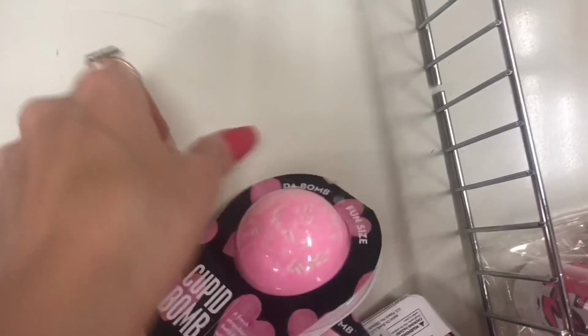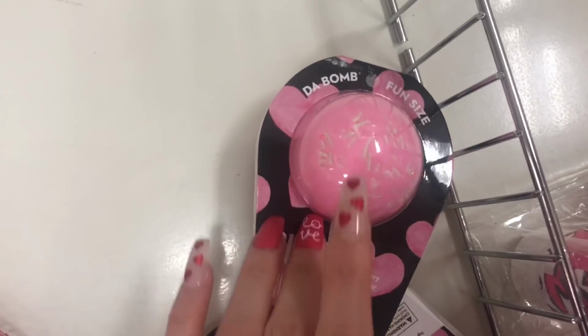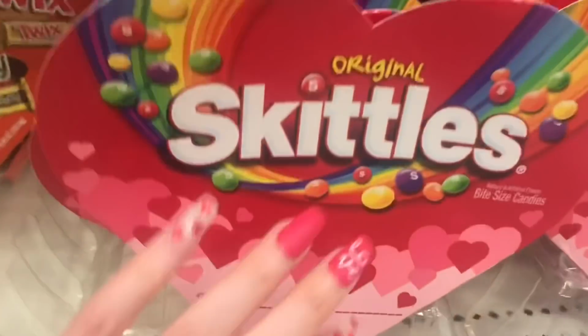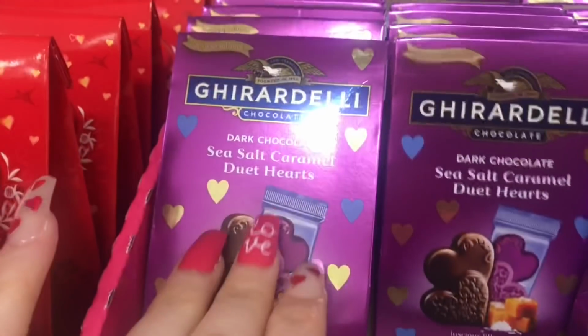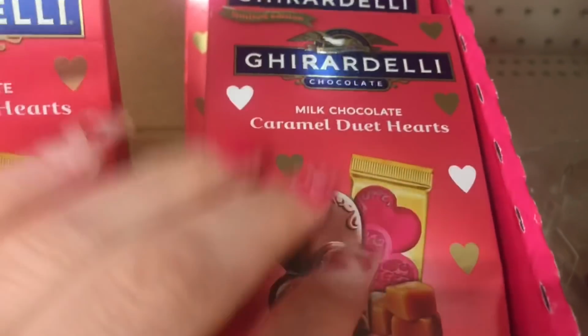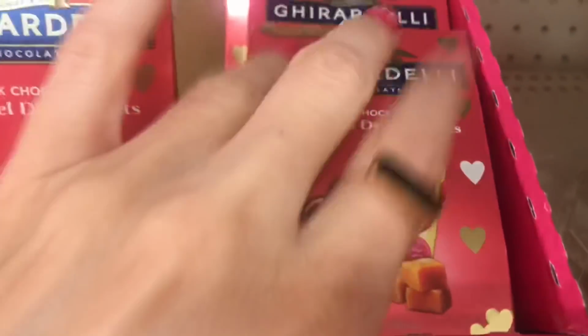I've never really looked in detail at a Valentine's Day section. I was surprised at all the things they had. They have a section coming up for the guys in your life that you're going to give a gift to. I had not known that Target had that. Okay, Ghirardelli chocolates, little ones. This is sea salt caramel with dark tarts. And then they have milk chocolate caramel dark tarts.